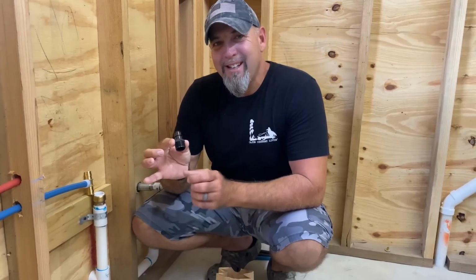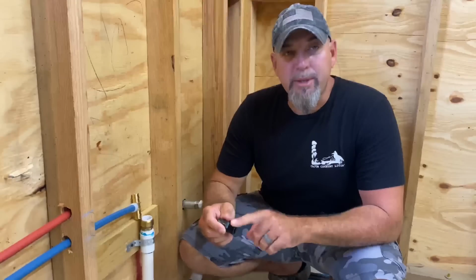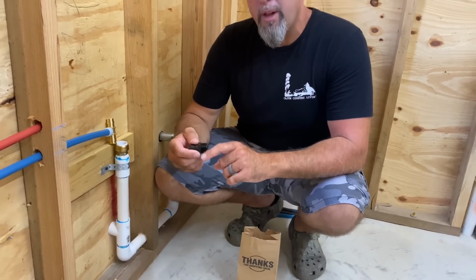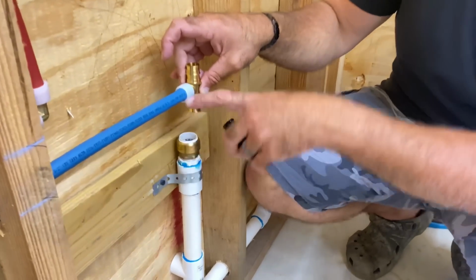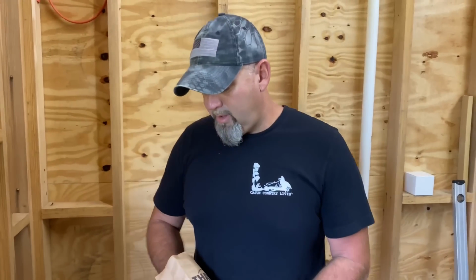This is the fitting that's going to replace the sharp bite connector. Put some Teflon tape on here. Then we're going to put a little dab of liquid Teflon on top here, some paste. We're going to screw it in and we'll be ready to go. And then we can run the rest of our cold water. No more Tata plug. Tata plug be gone.